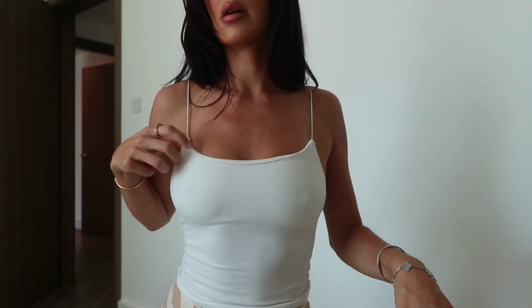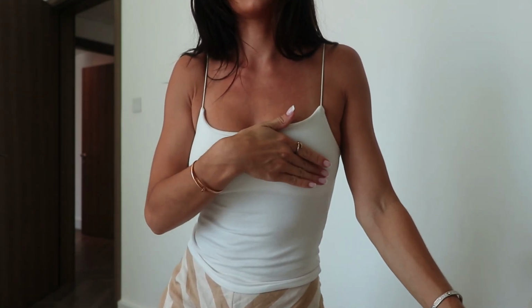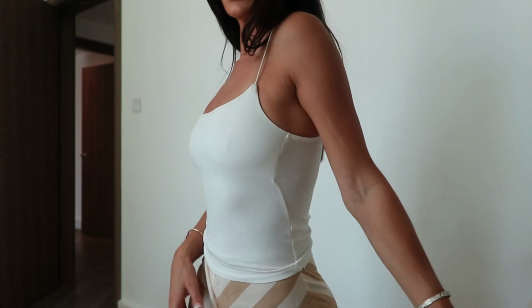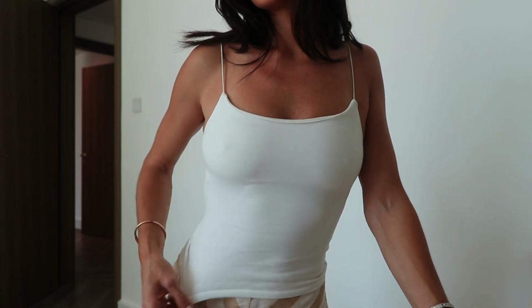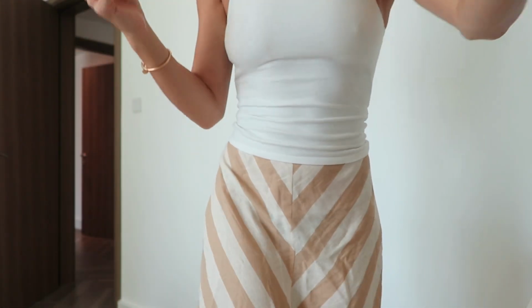This is it with no bra on, so it's not see-through. My nipples are just saying hello right now, but yeah. I don't need to show you any other colours, but they did have these in a few colours.